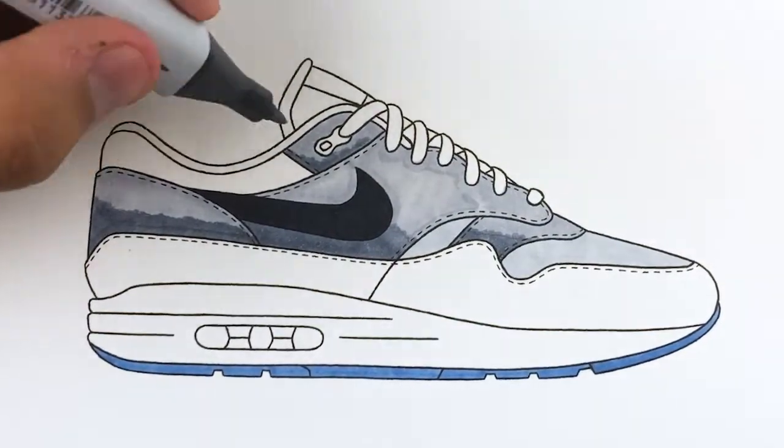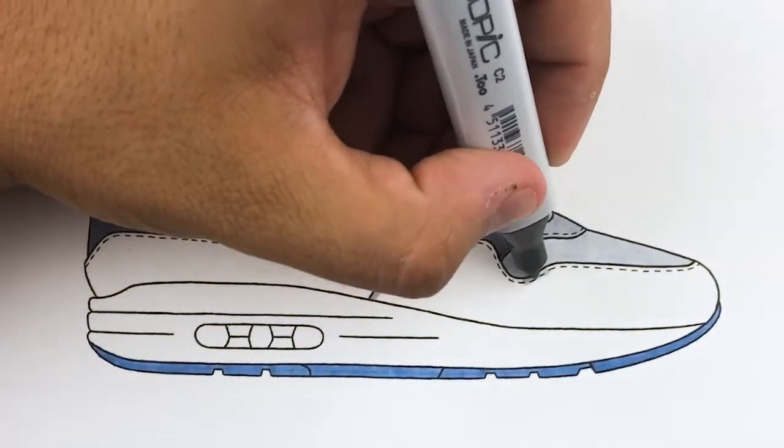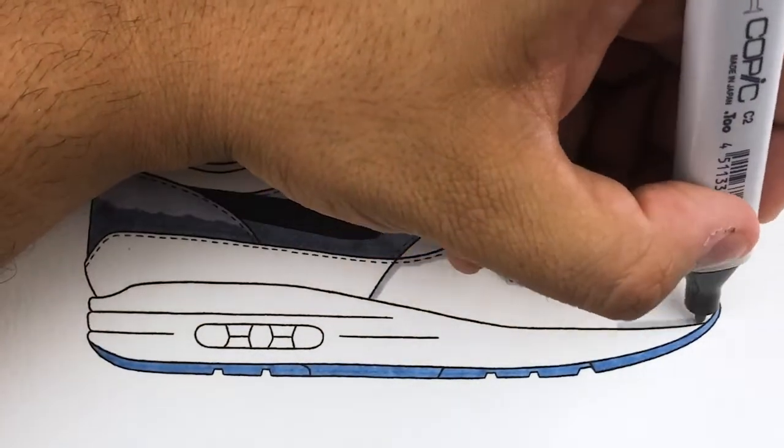Like I mentioned, both of these pairs are gonna be dropping the 20th of this month, and even though the price isn't released, we do know that they're gonna be available in limited quantities, which means the resellers are gonna be all over these bad boys.